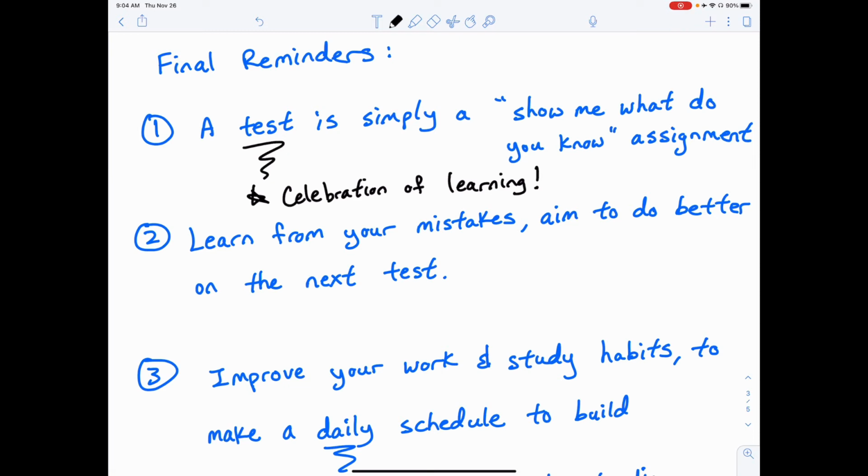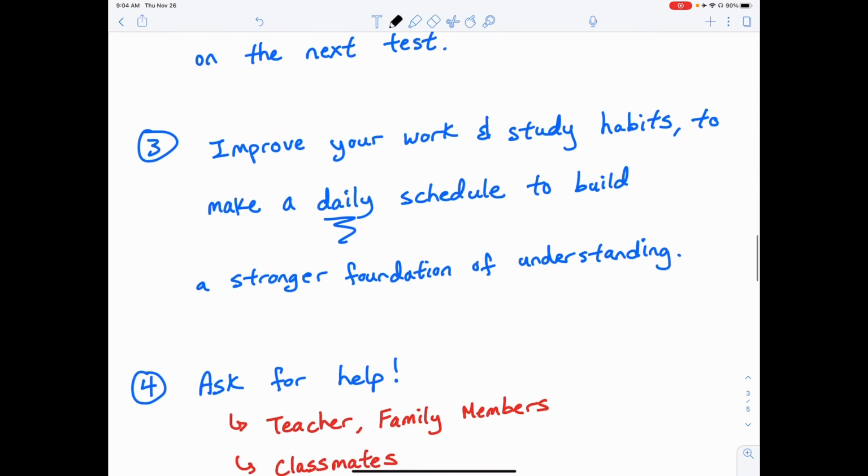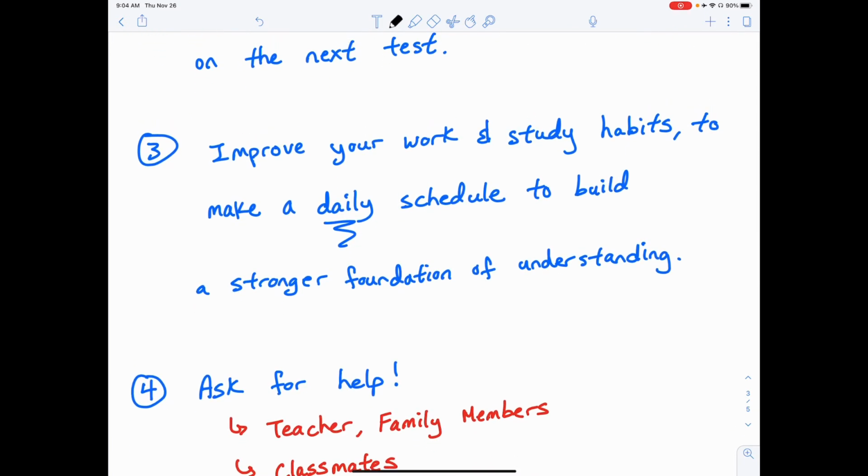Now, ideally, how can you improve your work and study habits, right? Your goal here is to try and make it a daily schedule. So rather than trying to bulk it in the last day or two before the test, make sure you practice daily. When you're learning a new subject, it's like learning a new language. You need to practice every day. The whole goal is that you work on it day by day to build a stronger foundation of understanding, and also gives you more opportunity to catch up and ask questions to fill in any misunderstandings you might have.